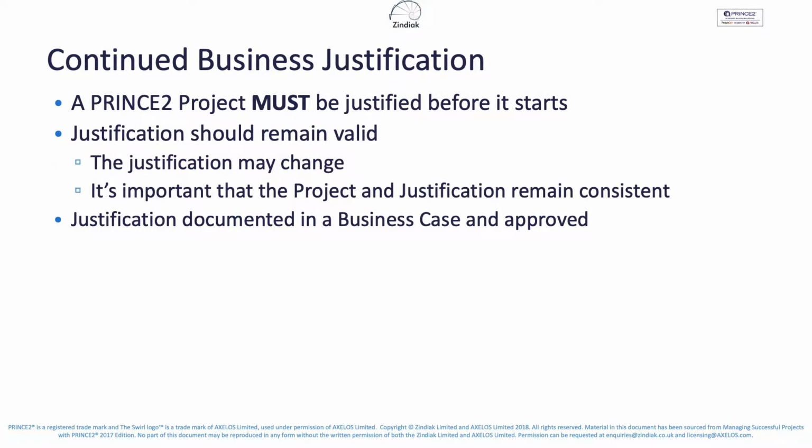A PRINCE2 project must be justified before it starts. We don't want to waste resources on projects that aren't justified. Justification should remain valid. The justification may change, but it's important that the project and justification remain consistent, i.e. the project is delivering the products that are going to deliver the business benefit that are contained within the justification. Justification is documented in a business case and must be approved.